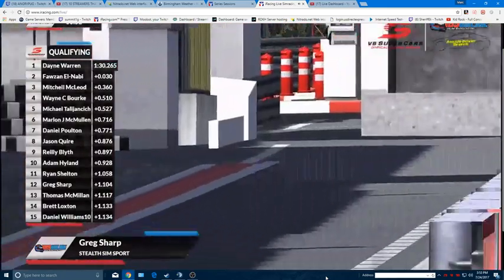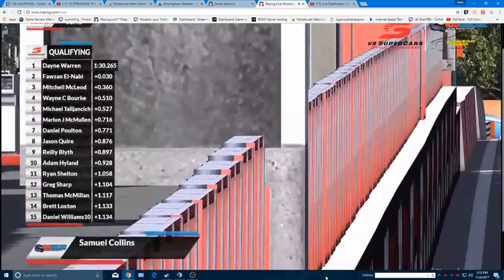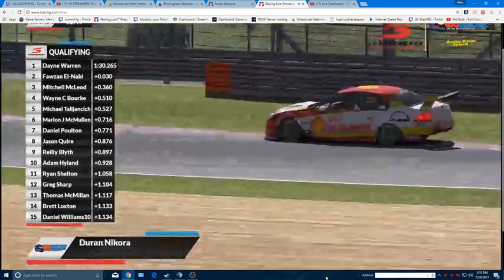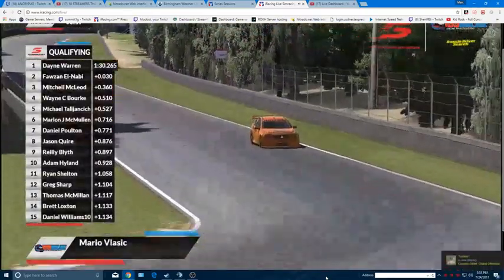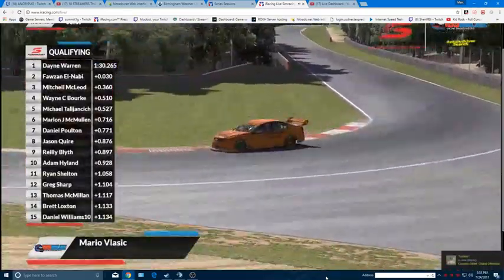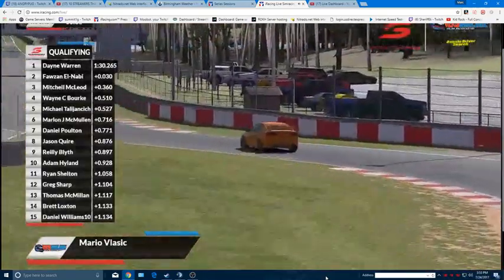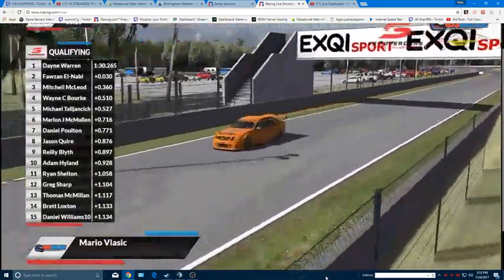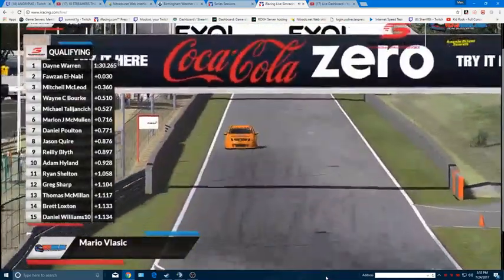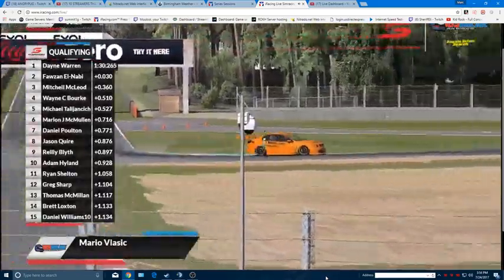Interesting to see a few names that have returned after years away. Sam Collins out on track, who we used to see back in the series way back when. Out on track, having a run tonight. Mario Vlasic back out on track after a few weeks away as well. Yeah, that's a name that I haven't heard for quite some time. Should be interesting. He's car 11 in the field, so his iRating must still be fairly decent, so we'll see how he goes.